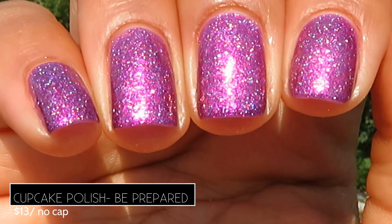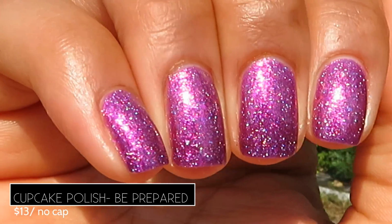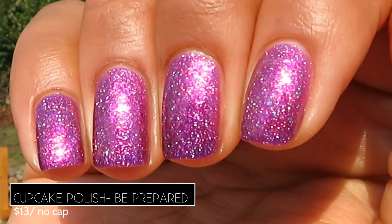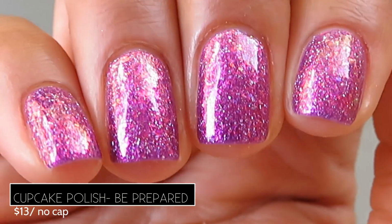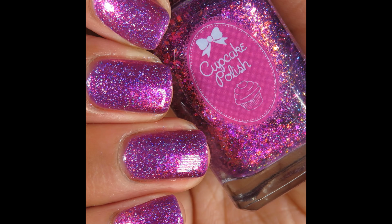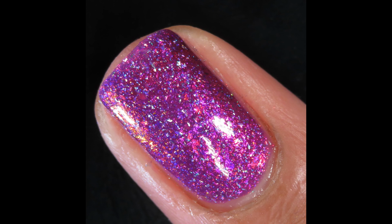So here's what it looks like built up in 2 coats in some sunlight. You can see that holographic sparkle. The base color is so bright and beautiful and rich and fun. And then I had to show off those flakes in lower lighting too. Check them out, shifting from red to gold. Just gorgeous. Pictured are 2 coats of Be Prepared from Cupcake Polish.